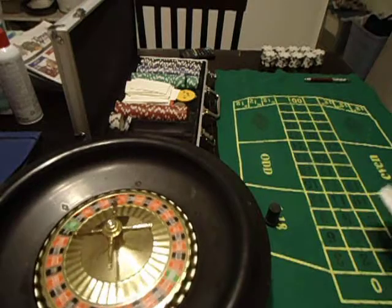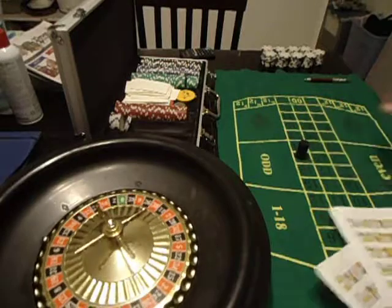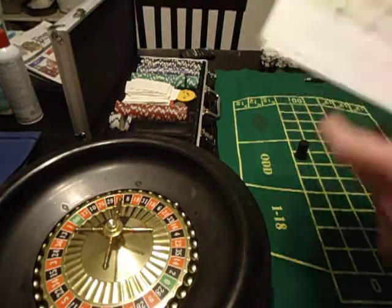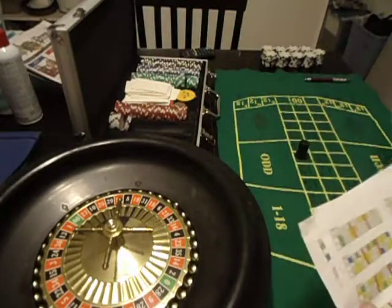Just rolled the board here. We had a 21 come out. And I'm going to be exploring what I did in the last video here. Something interesting happened with the number 36 last time. If you can see this, all these greens are repeats. So these numbers are starting to repeat themselves very well.